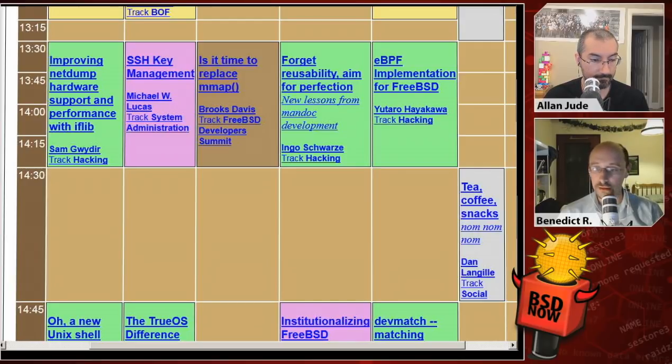Did you go to any of the talks in that time slot after lunch? Actually, no. I got sidetracked in the hallway and didn't make it to a talk. Yeah, that happens. I was torn between going to talks and staying at the foundation table for a while, but it's difficult to be in all the places at once.